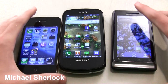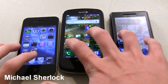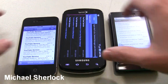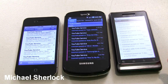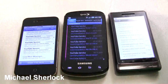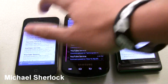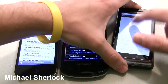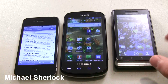Let's just see how quickly it would take to open up email. So I'm just going to try to do that at the same time. Clearly I wasn't as quick, but the experiences are very similar. These are both the same exact email libraries here. So let's just see. We can easily scroll through that without any problems or lag. The iPhone or the Epic 4G, again, no lag for the most part. And the experience really isn't as smooth on the Droid 2. So let's go ahead and try something else.